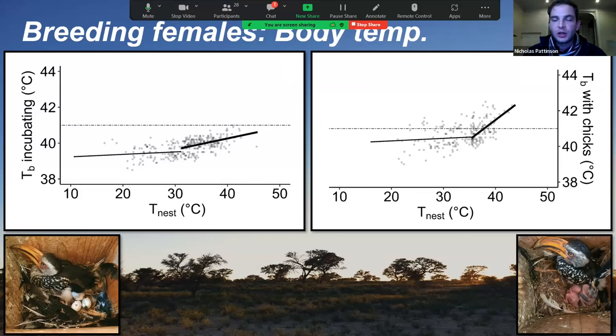And both of these graphs have the temperature inside the nest at the time that the body temperature was taken. So the dotted line is at 41 degrees Celsius, and that's important because at 41 degrees Celsius, that's when eggs are at risk of lethal heat exposure. So that dotted line is showing you the temperature above which eggs are really at risk of dying.